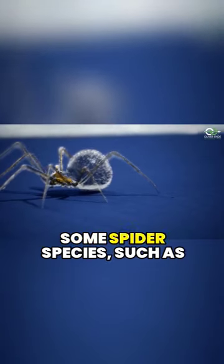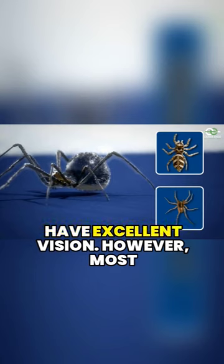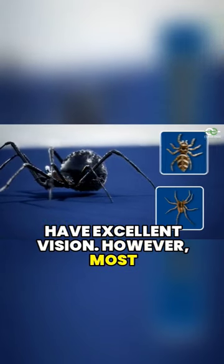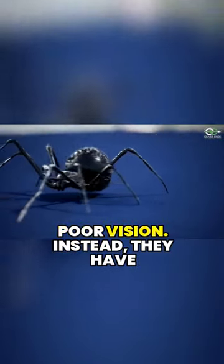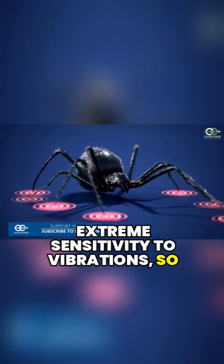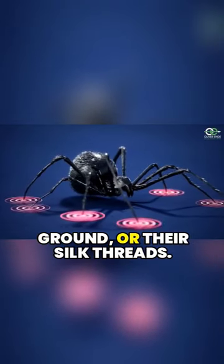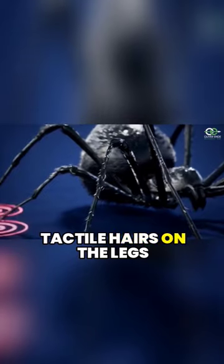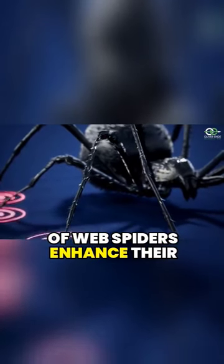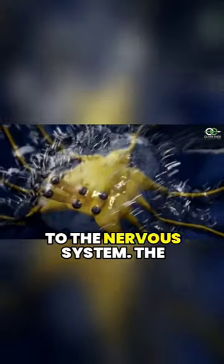Some spider species, such as jumping spiders or wolf spiders, have excellent vision. However, most spiders tend to have rather poor vision. Instead, they have extreme sensitivity to vibrations, so they can sense them on the surface of water, the ground, or their silk threads. Dull hairs on the legs of web spiders enhance their sense of touch, so they can even sense sound waves.